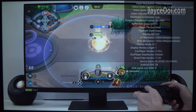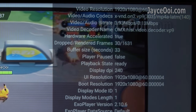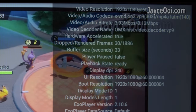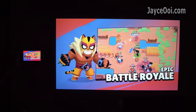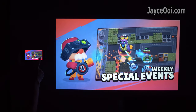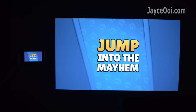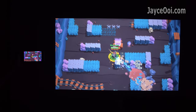Let's have a look at the most common video app, YouTube. TD98 can play 1080p x60 video with VP9 codec smoothly. Miracast is working perfectly smooth. The response is excellent for wireless connection. Yes, you can share photos and cast video from your smartphone to the large projector screen easily.